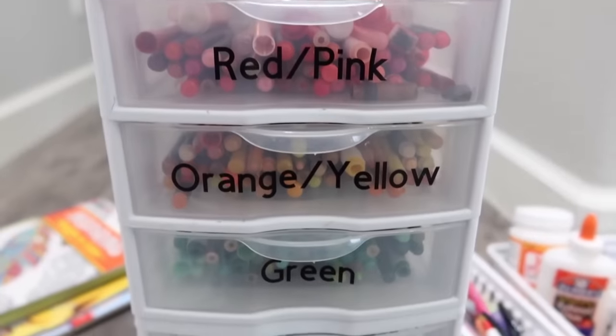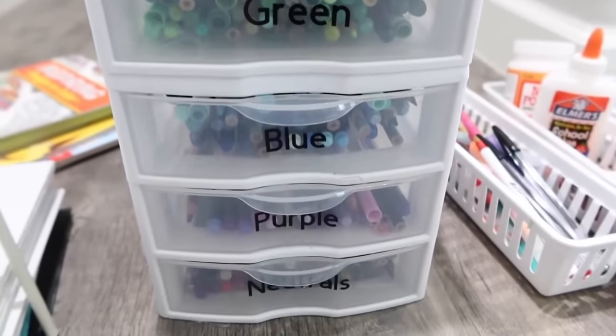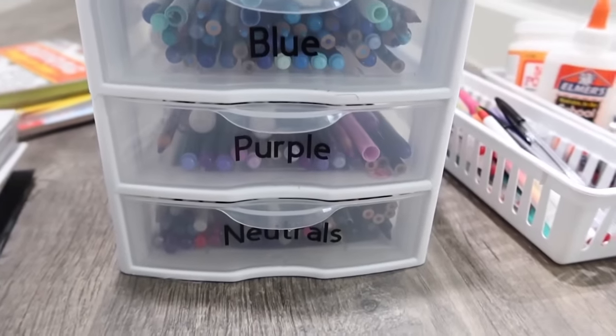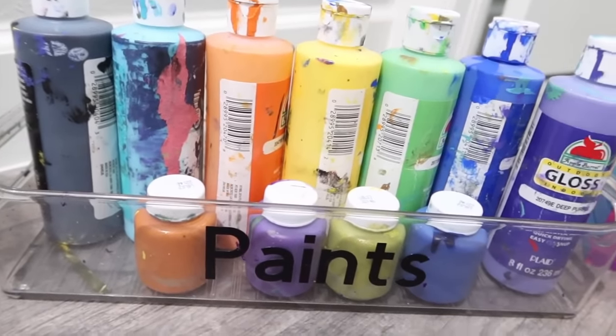Like right here, these I have not reorganized since I put these labels on. She knows right where they go. Then I don't have to come in here and clean it up. And when she needs a purple pen, she knows exactly where to go and she doesn't have to waste time looking for it.